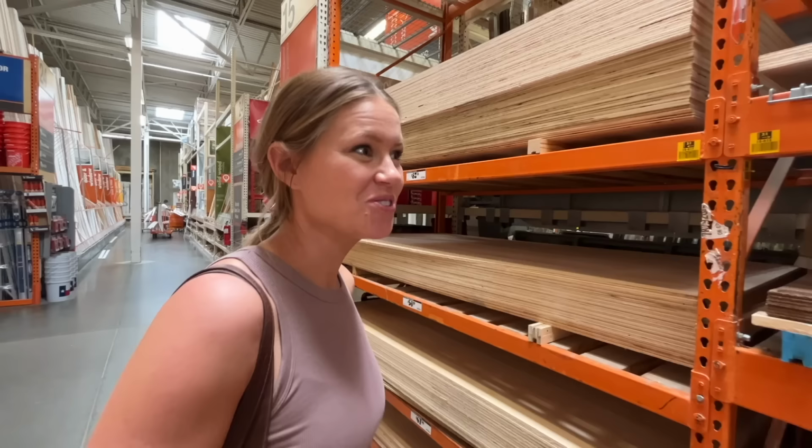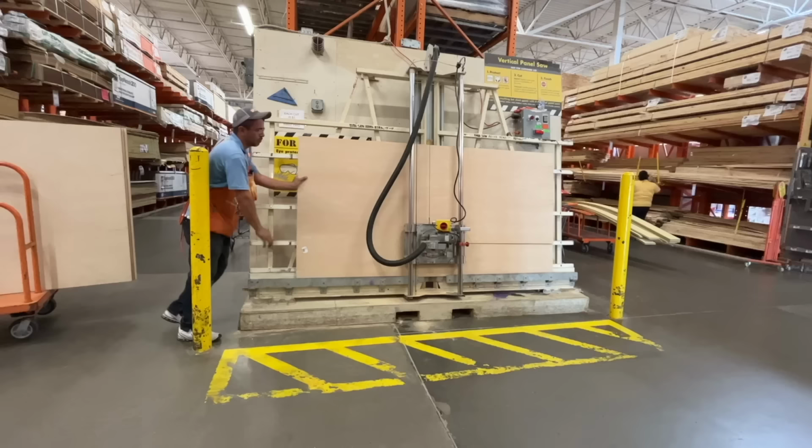It's all similarly priced. Crazy, $82 for a sheet of plywood. But since I know how deep the cabinets are, I can have them rip them all down to the correct depth, and then we can fit in our minivan easier. All right, let's do it. Let's get in there. Go for it.